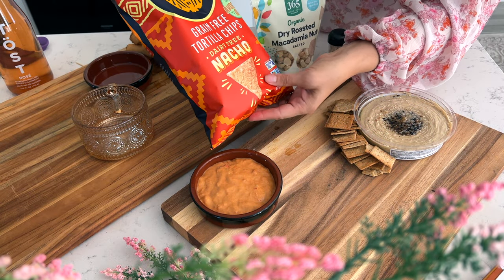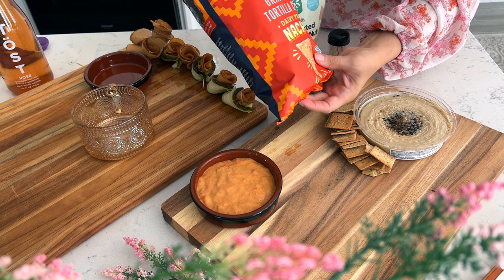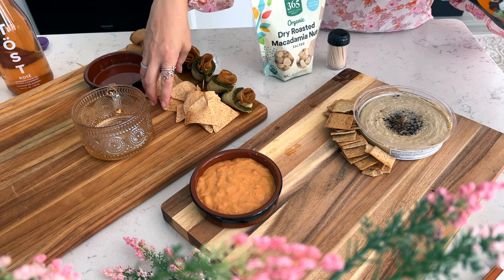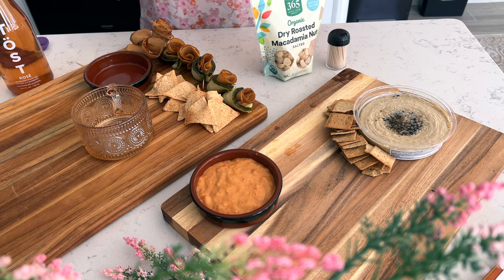So I found these at Whole Foods. They are a grain-free tortilla chip and they are dairy-free with a nacho flavor. They have a very light nacho flavor. They're not going to be as strong as something like Doritos would be, but I think they're a great addition if you're looking for some healthier options and you're trying to find things that are either gluten-free or dairy-free.